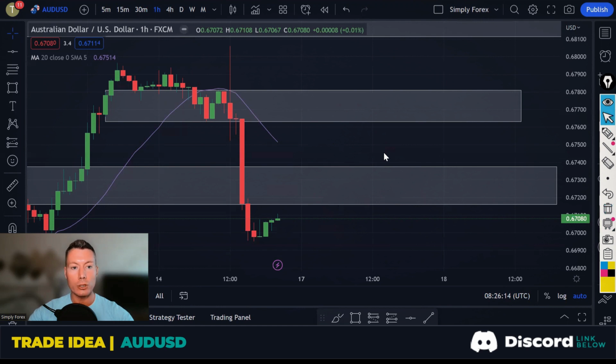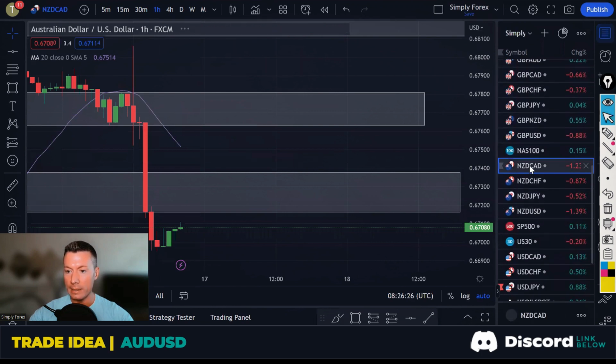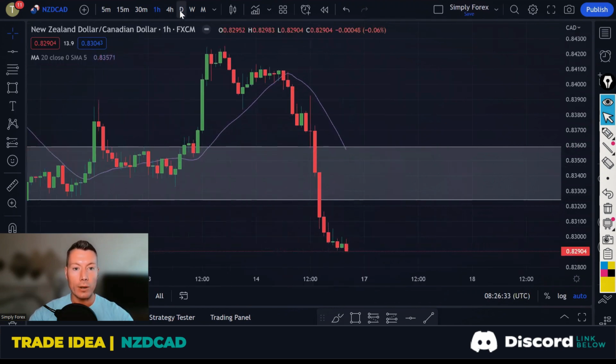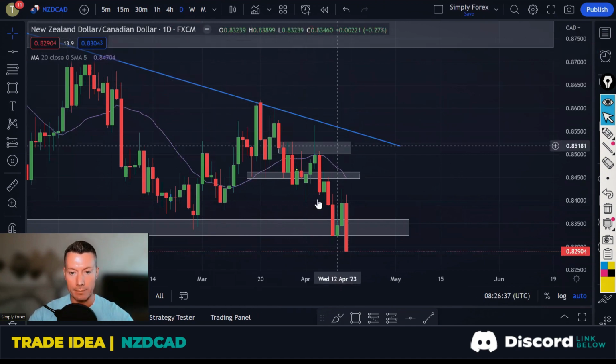All right, guys. So Aussie dollar US dollar, we're looking to short this pair, but it could be a few of the US dollar majors that we look at. The next trade is this, guys, New Zealand dollar Canadian dollar. We've been seeing some real strength in the Canadian dollar, and that's been tied in with that oil strength that we've been seeing, guys, all right?